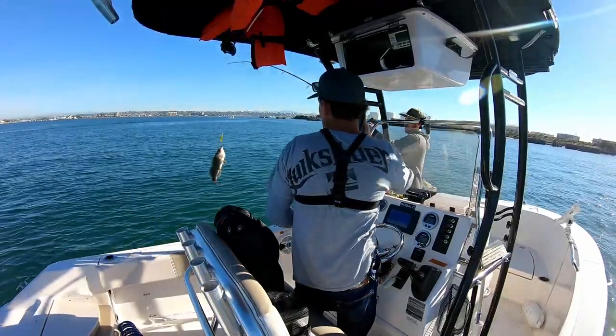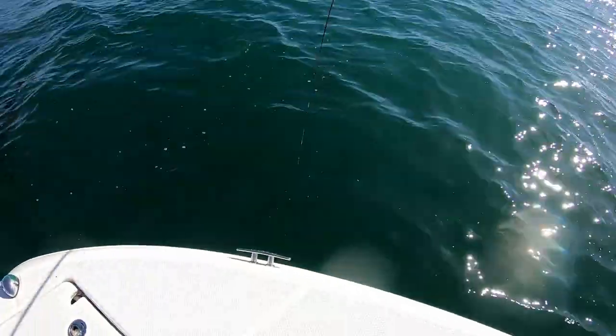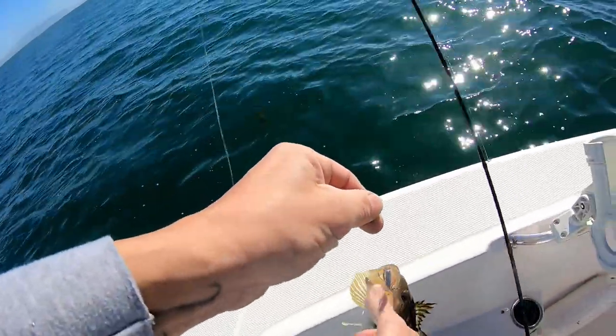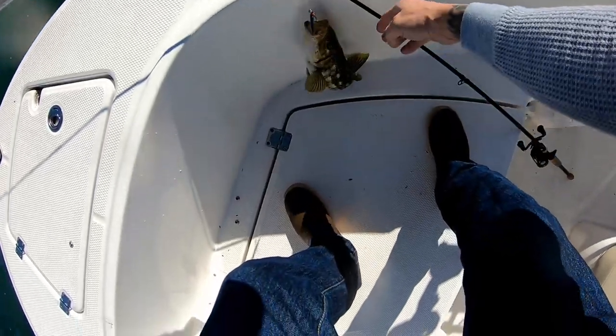Oh, nice little spot here. Come on out. Come on out. What are you? There we go. Nice little calico. Not bad on the flat fall. Come here, little guy. These are not the best conditions out here.